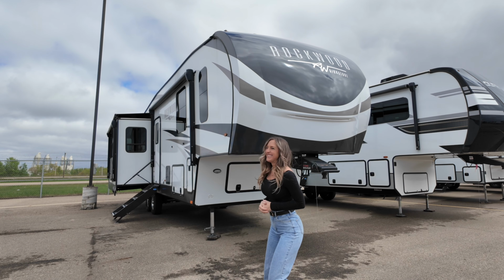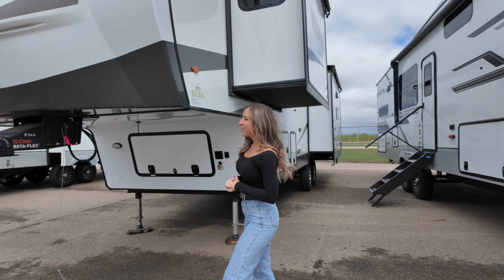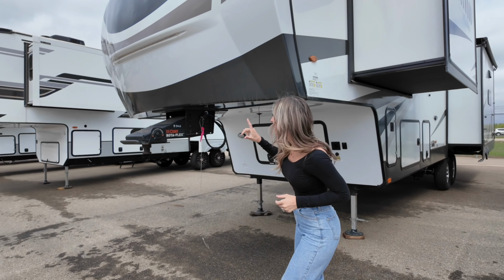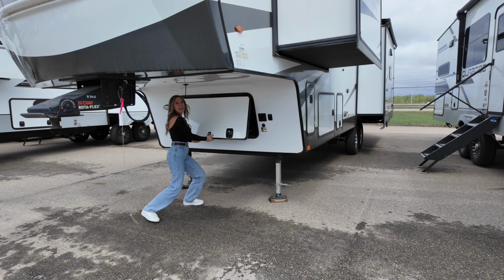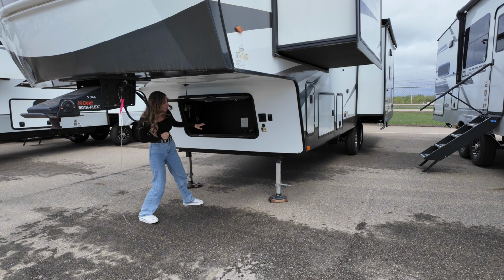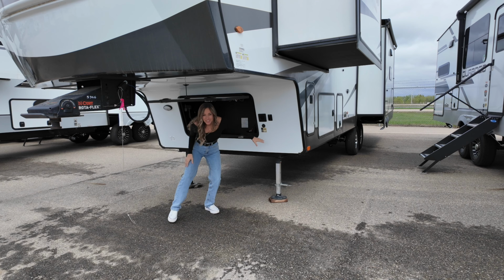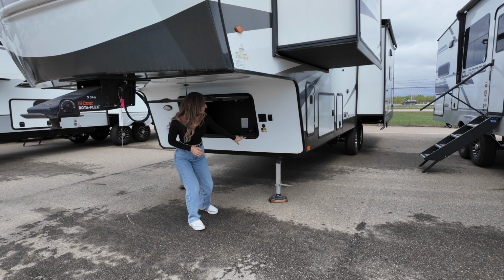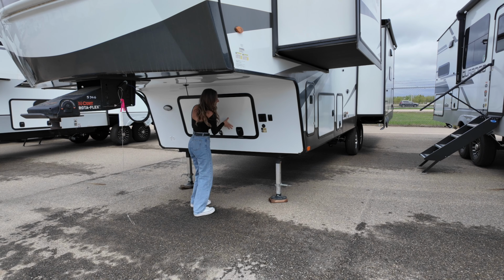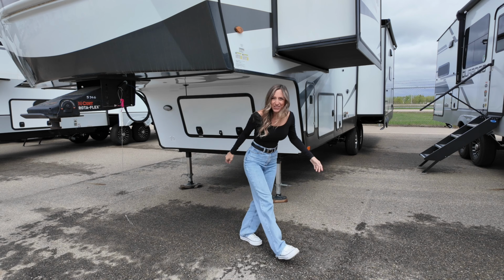Let's go. Alright, seeing as we're touring a fifth wheel, we're going to start right up here with your pin box. So we've got the Kurt Rotaflex pin box, and then right underneath here, you've got a nice big underfront cap storage here, perfect for your batteries and any other outdoor gear. We've also got a solar connection here, so if you want to bring along a portable solar panel, you can do that, but you will have solar up on the roof, standard with the unit.